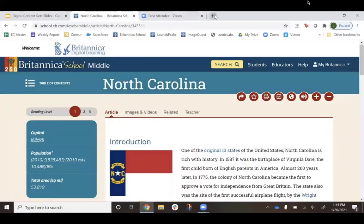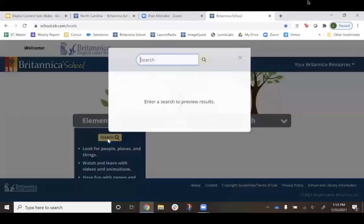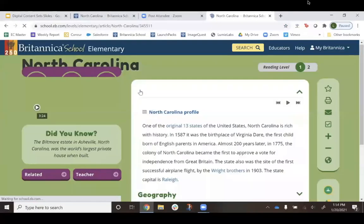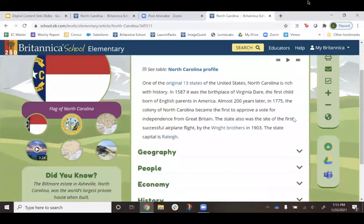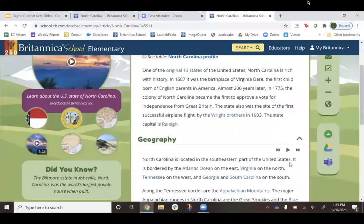I want to open up another window here. I'm going to take us back to Britannica School. And I'm going to show you what the elementary level looks like if you're doing it through the elementary search. So we're going to do North Carolina. So when you're in the elementary section doing a search and you go to North Carolina, this is what the article is going to look like for your students here. It is designed with that elementary audience in mind. It's very brightly colored. Text is a little bit larger by default. The read aloud section is right here for your students, but also, as you can see, the information is chunked here for a younger audience too. So it's not to overwhelm them with the content.